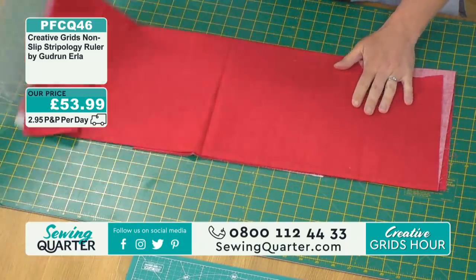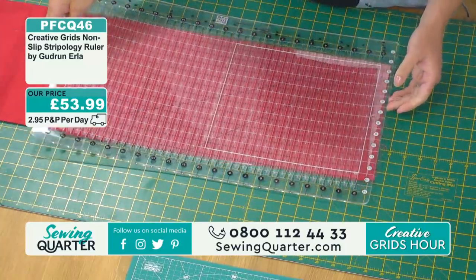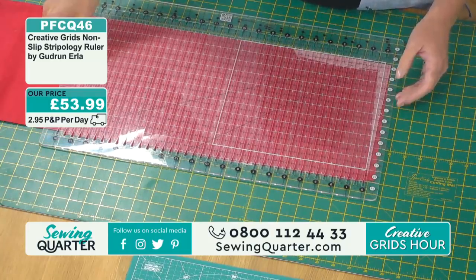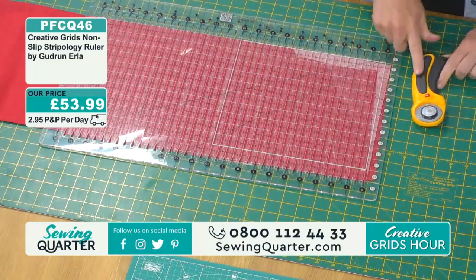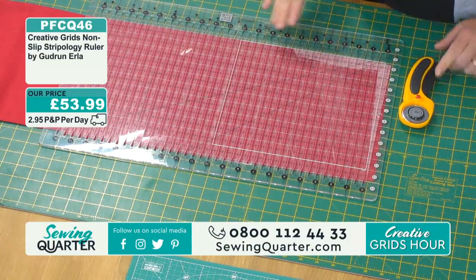Pop the ruler on top. Now, this ruler is, here we go, 20 inches along here. I stupidly didn't check how sharp this blade was. I do like to start with a nice sharp blade.